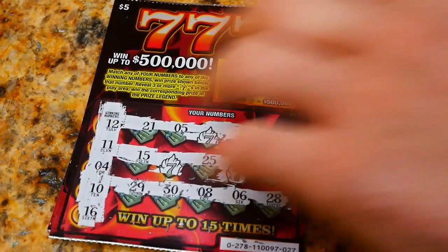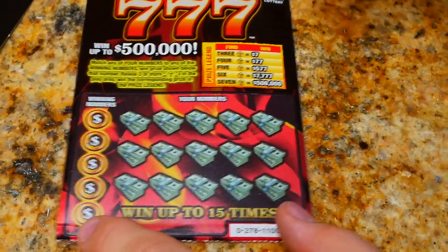All right, we got $7, though. We will take it. We got the three sevens right there. Nice. All right, we'll go on to the last ticket.